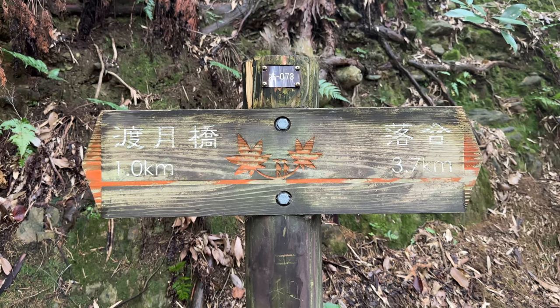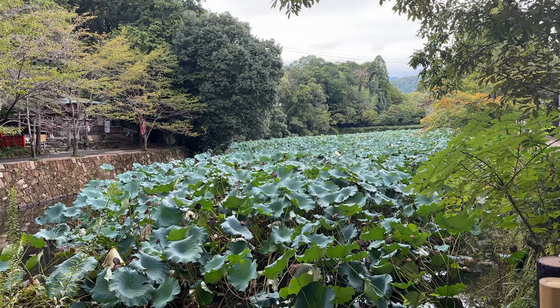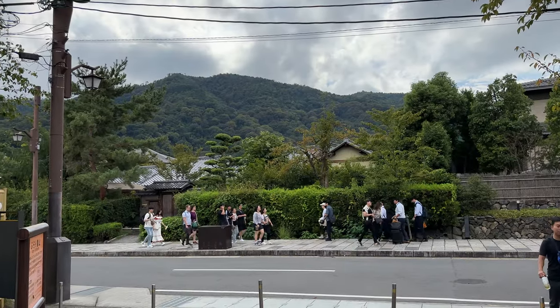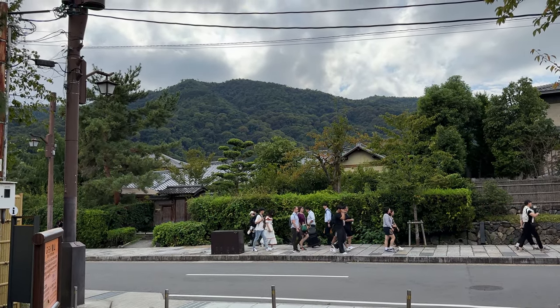So it was just really great to see the mountains and the hills and all the trees, and it's starting to be fall, like it's starting to be cold now. So there were a lot of different colors in the trees and stuff. So that was really beautiful. And then yeah, just the vibes of the town was really, really nice and calm.